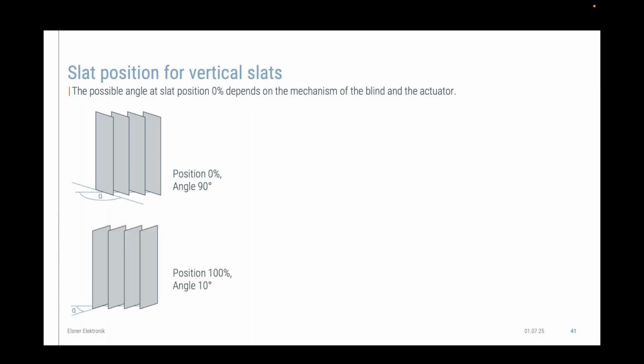Let's have a look at the slat position for the vertical slat. The possible angle at slat position 0 again depends on the mechanism of the blind and the actuators. Shades that do not fold inwards are shown in 2 illustrations on the left. Shades that fold inwards can be seen in the illustration on the above right. Here, an angle of 130 at 0% slat position will look like this. This must be measured once again with a protractor, or you can obtain this information from the shade manufacturer. The values determined are then entered in the parameters once again, as displayed in the bottom right.